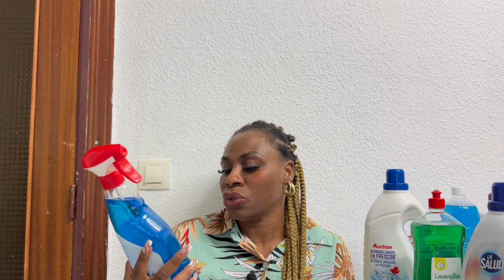So next is this window spray cleaner. These two I got for how much? €1 something? Is it up to €2? €1 something. So I got this one for €1 something. I'll try everything. I'll come back. I'll let you know the finished results.